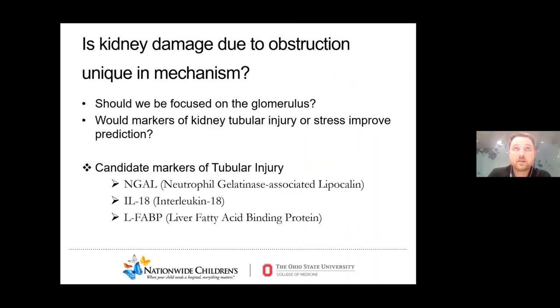So this brought me to my next phase of research, which was, are we really looking in the right place? If we're talking about a disease process like obstruction in posterior urethral valves, should we be looking at the glomerulus? Should we be looking at markers that represent glomerular function, or should we be looking at markers more of tubular injury, since there's most likely an ascending process where there's injury to the bladder, to the tubules, and then to the glomerulus. So I did a literature search and identified some candidate tubular markers that I wanted to then see if we could use in a novel way to predict progression of kidney injury in patients with urinary obstruction.